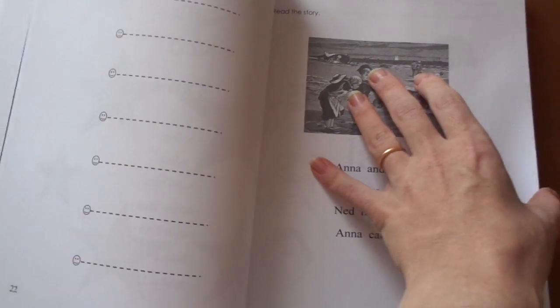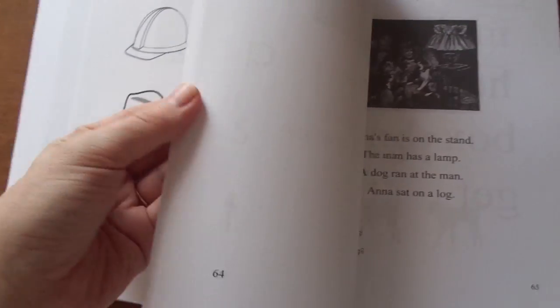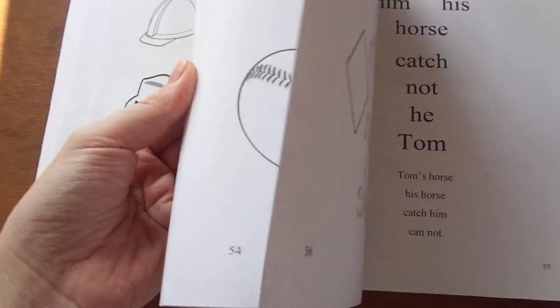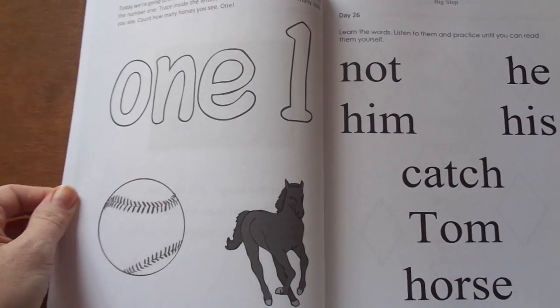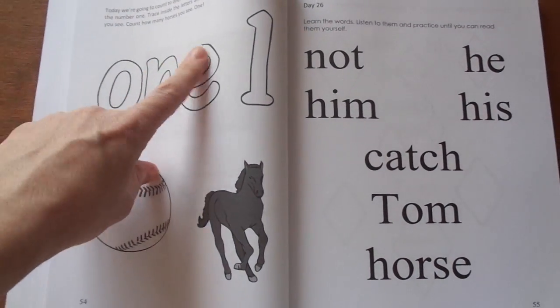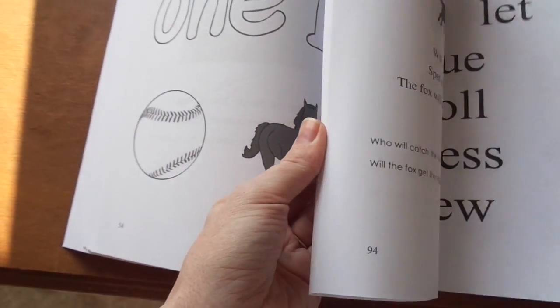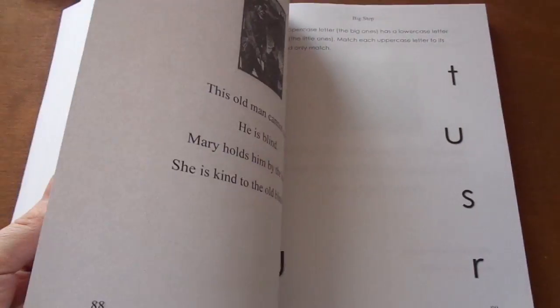All right, we don't need to go through the whole thing. But as we go on, here's one-to-one correspondence for math. And as we get further in, we're going to start being introduced to the numbers. So here's the number 1. They're going to count 1 ball and 1 horse. And they can color these in or trace them with their fingers. So they're going to be introduced to the numbers up through 20 in this book.